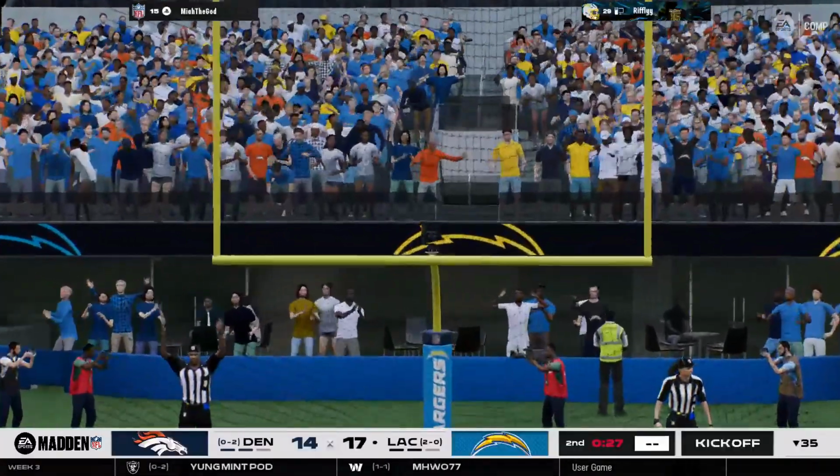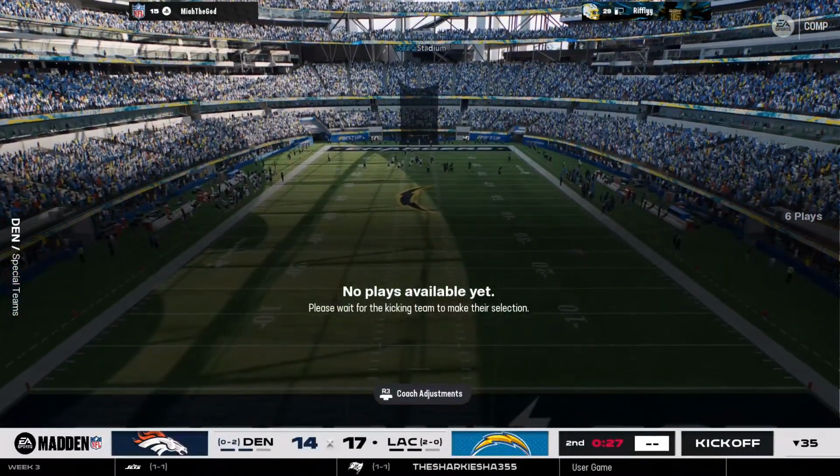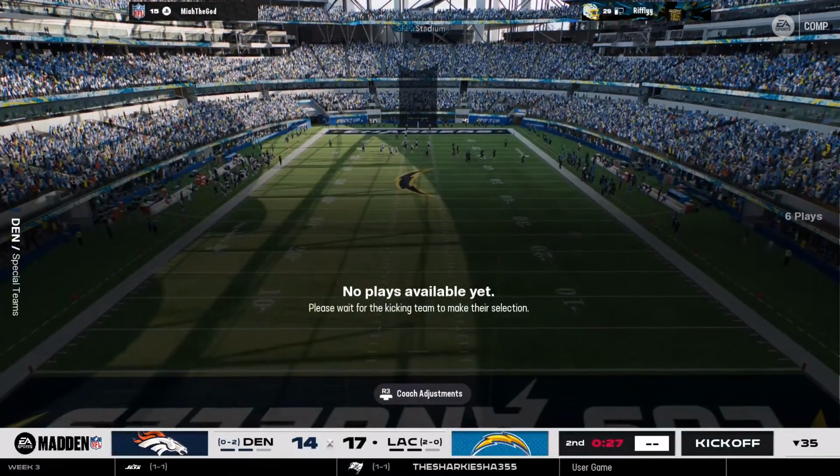Dicker, good with the extra point. And the Chargers move out to a 3-point edge. 17-14.